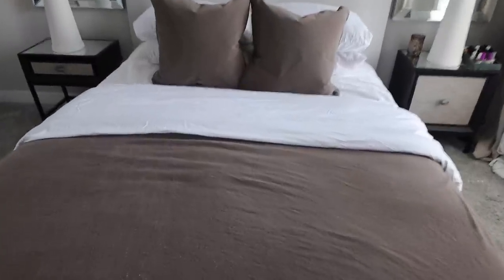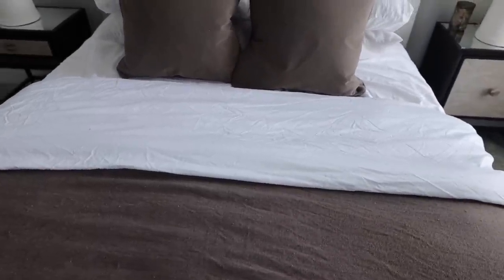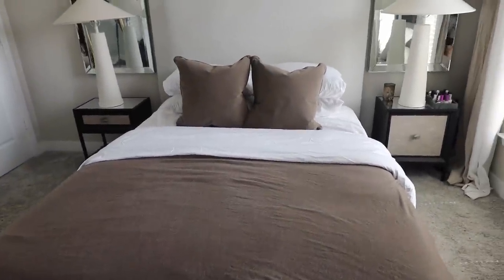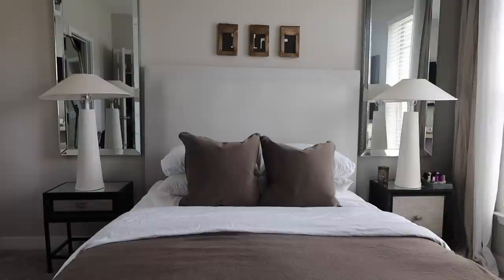But the bedding, I have to steam this part, but I'm not even gonna bother right now because I'm definitely about to get back in the bed and finish binging Selling Sunset. I'm gonna pretty up the sides in just a second, but the bed, y'all, I'm obsessed. It's giving simple but upscale.